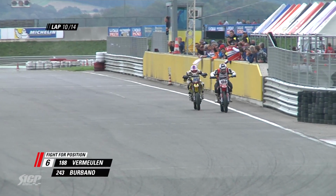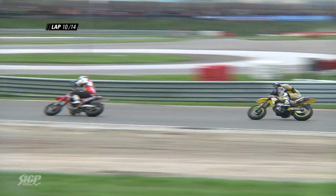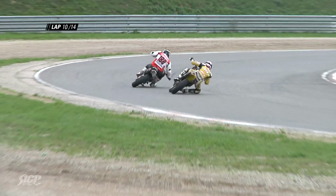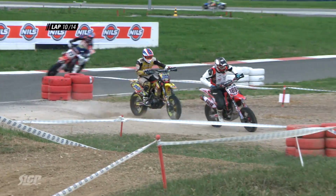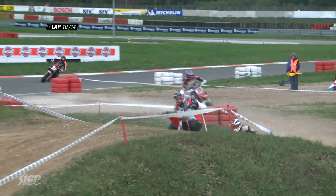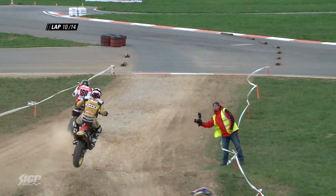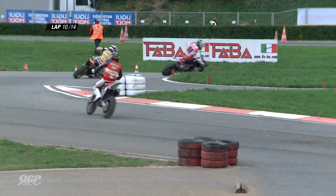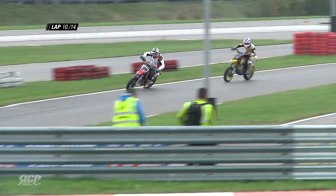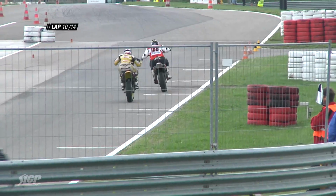Here's Devon Vermeulen, 188, Honda mounted this weekend on the Gaza Honda, and he has got the Colombian David Burbano behind him in yellow. We saw him at the previous round in Colombia, so good to see him here in Austria this weekend. Certainly working, the Dutchman. New track though, so no home advantage for either of these guys.